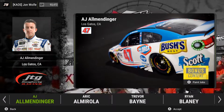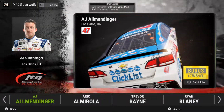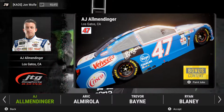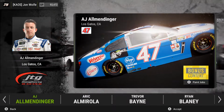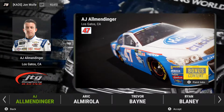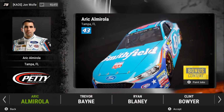AJ Allmendinger. Okay, got the click list, and the rest of these are just the decals getting shuffled around. This is also a throwback. Again, it looks familiar. I want to say maybe a Terry Labonte throwback. Not 100% sure about that.